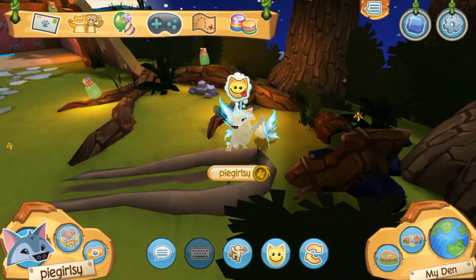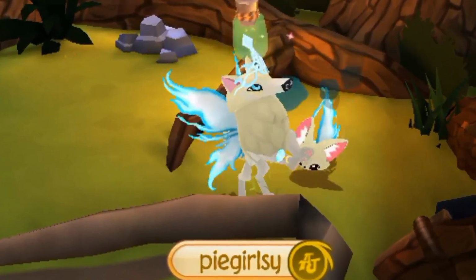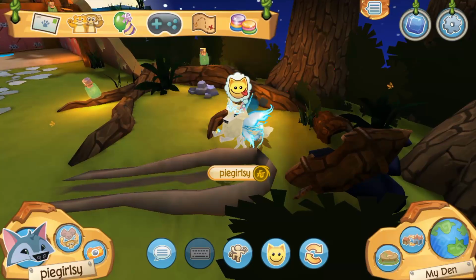This one definitely is one to get. It's a really awesome den and it looks just so great. And let me tell you, it's good for Animal Jam selfies. But yeah, that pretty much wraps it up for the second thing I bet you have not noticed on Animal Jam Play Wild.